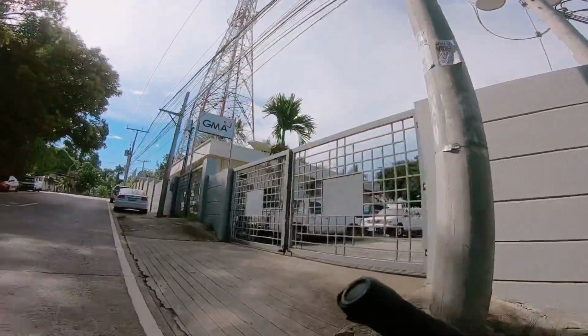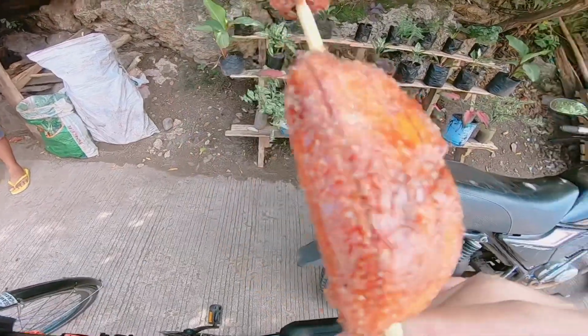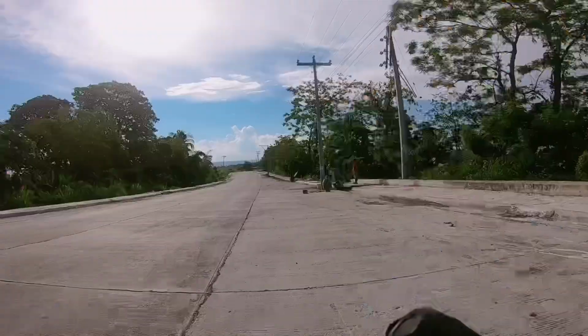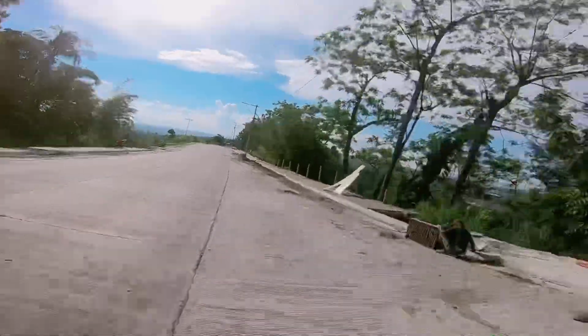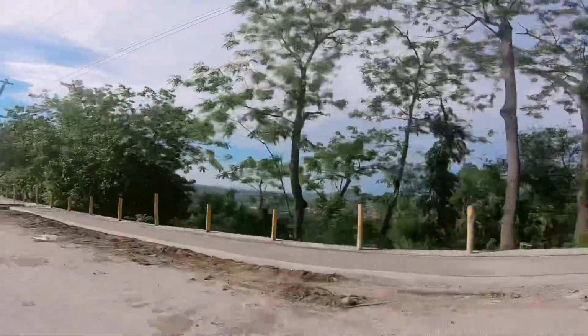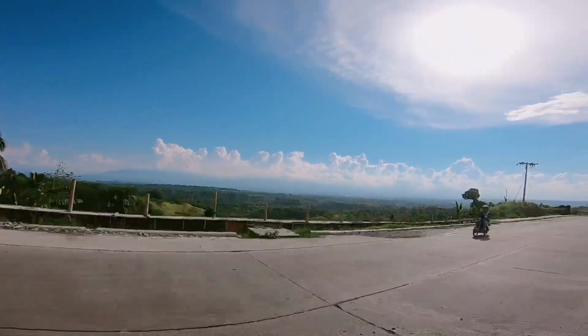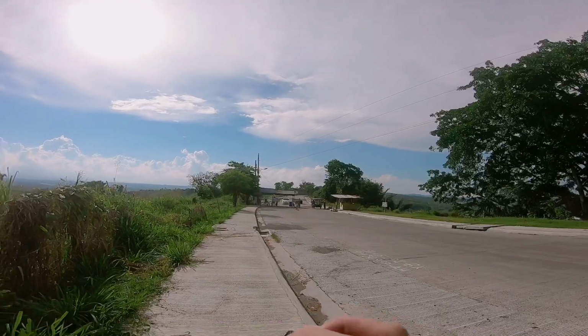We have here GMA. Siyempre, merong masarap na banana queue. This is the second part after crossing Diversion Road to get you here. Pero hindi tayo makakatuloy dahil merong checkpoint. Ibang cluster na po yan.